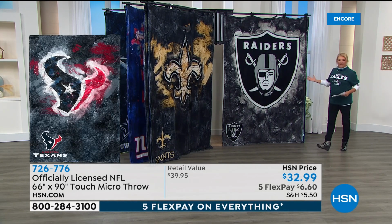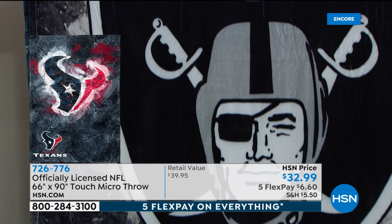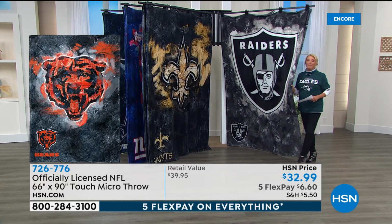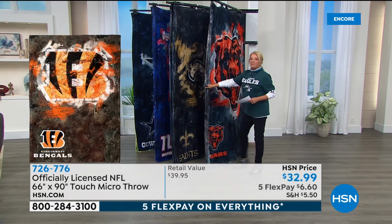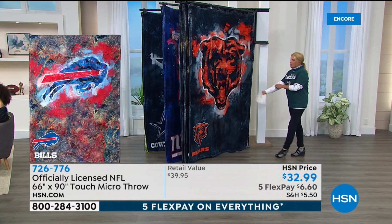Here we are, Raiders, there you go, Raider Nation. Hello, there's your Raiders, which have now obviously moved to Las Vegas. They have a brand new Allegiant Stadium, and by the way, that stadium looks amazing. It's too bad it's gonna be empty for a little bit, but hopefully you guys will be able to fill that stadium up eventually. And there's our Bears.